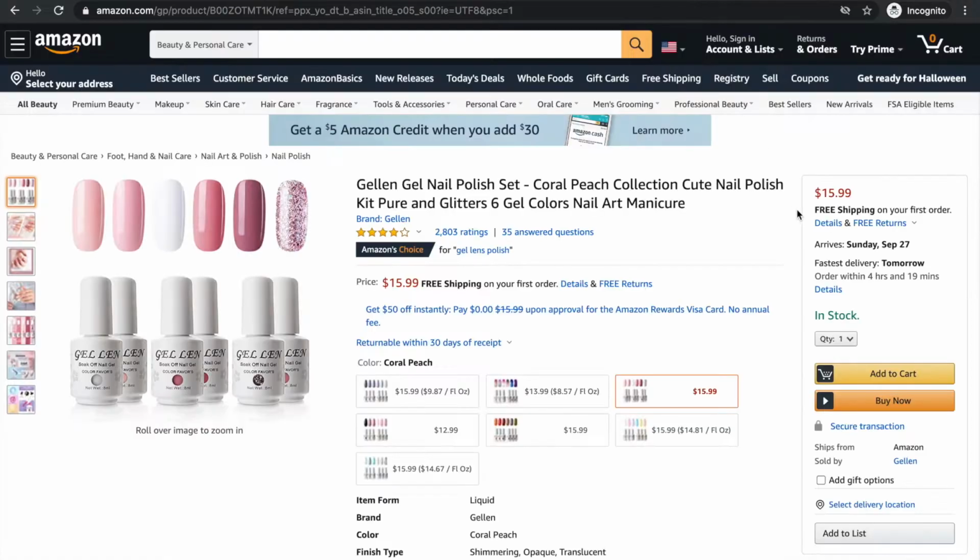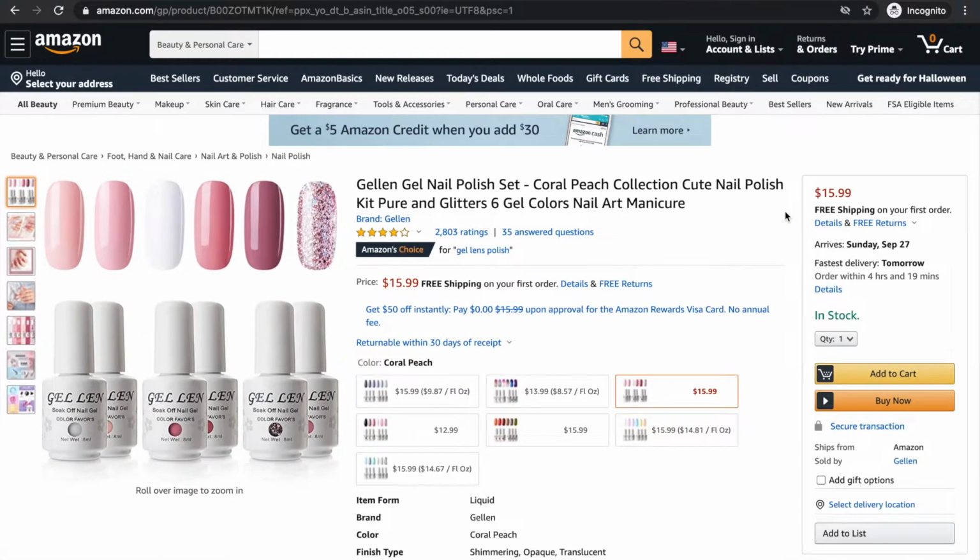But the nail polish that I chose, I hate this. I hate it. The gel nail polish. These are also mini bottles that I got. This is definitely a super duper miss. So if you guys know any gel nail polishes that you've tried from Amazon, let your girl know because this is just a no for me.